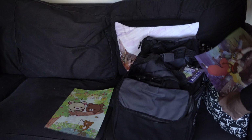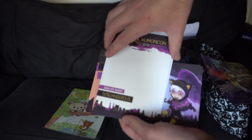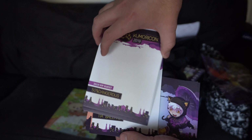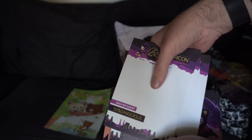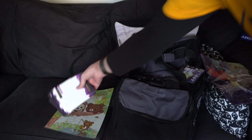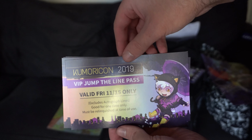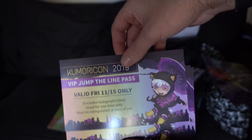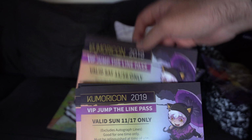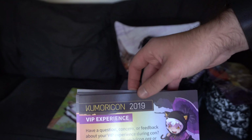Oh my sweet Jesus. Okay, so we do have the autograph cards again this year. I was afraid there weren't going to be, but we do have them. No chibis this year, but that's all right. We have the first Jump the Line pass for everything that you don't get Jump the Line on already with VIP Friday, Saturday, Sunday. That's the Maid Cafe token.